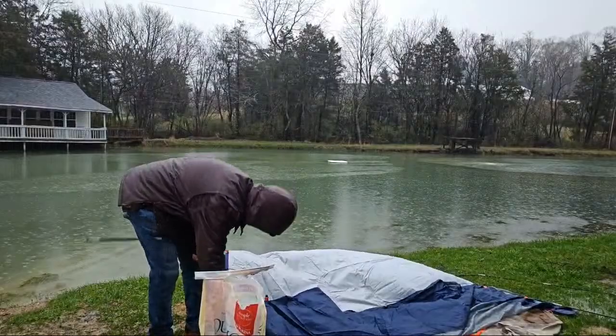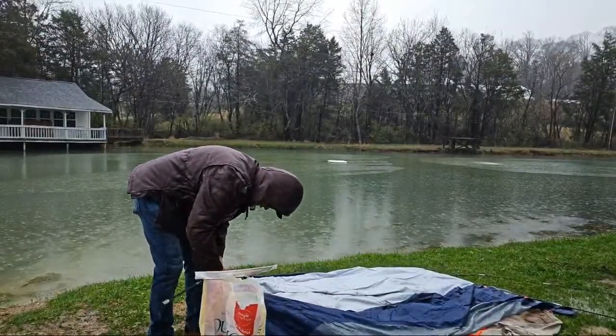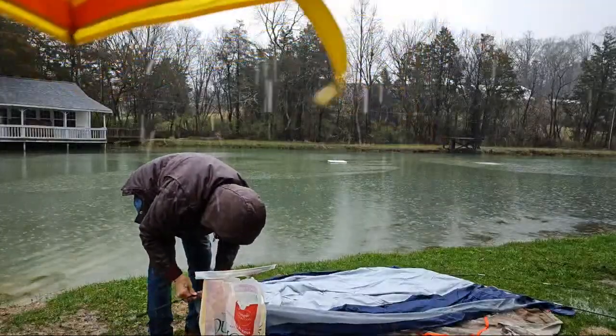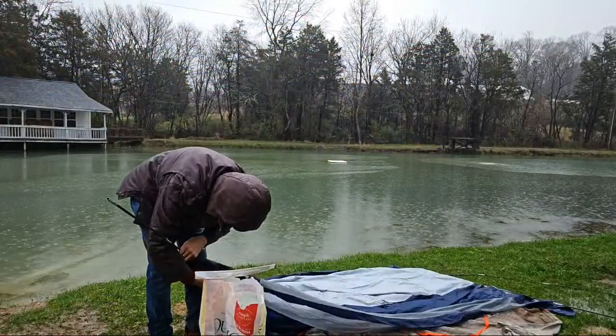Yeah, there's no directions with this thing, by the way. Whatever directions they thought they were given. I'm shaking the rain off the top of my umbrella. That's why it looks like it's raining harder every now and then.